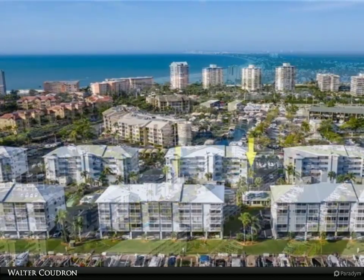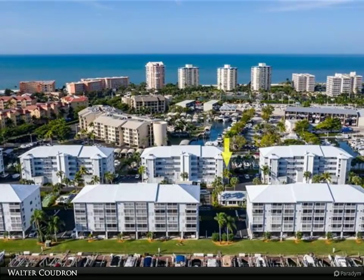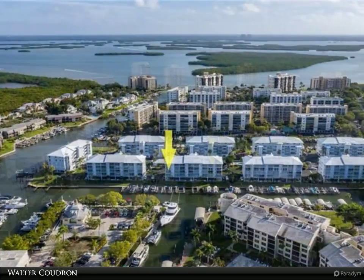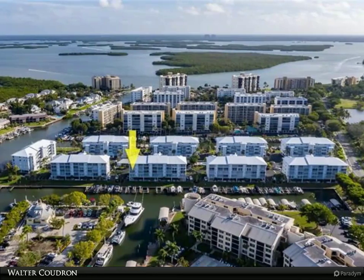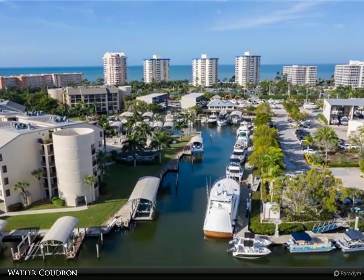Corner, one level living, with deeded beach access and direct golf access. Two bedroom, two bath unit with mini windows that have western exposure, letting in lots of daylight. Two lanai overlooking the bayfront waters, with updated tile, laundry, and electronic hurricane shutters.